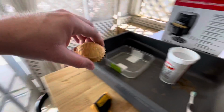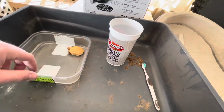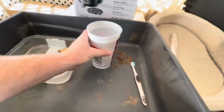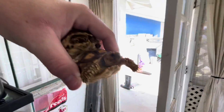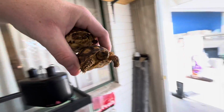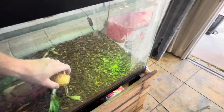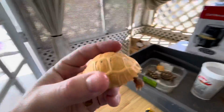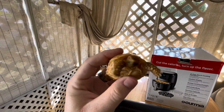This is the little guy. He eats and drinks really well, but he is still just growing along. He's still a little bit smaller than the rest, but let's grab these. Say hi, guy. But as you can tell, they are getting big. I'll have another update video on weighing them and measuring them in the next couple weeks.